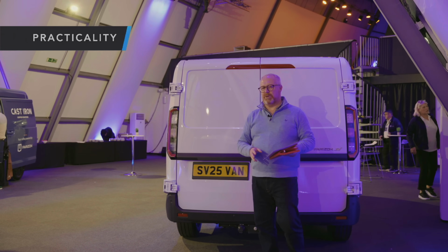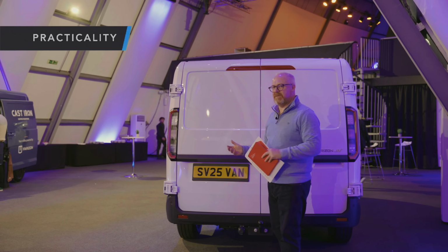Right, now obviously this is going to be the most important point of this van for you in terms of its practicality.